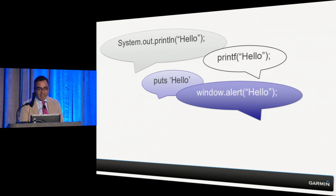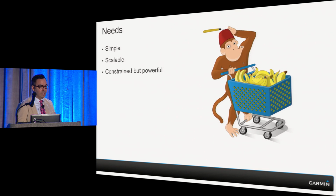So what we needed was something that was simple. It had to be familiar to people, even if it wasn't something that was off the shelf. It had to be scalable. It had to run on this very low constraint, but we weren't going to stay low constraint forever. So it had to be something that could grow as time went on.